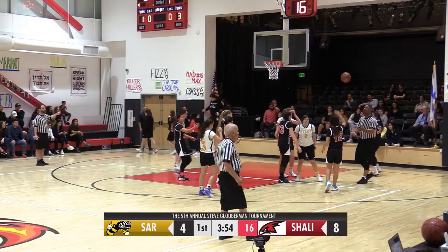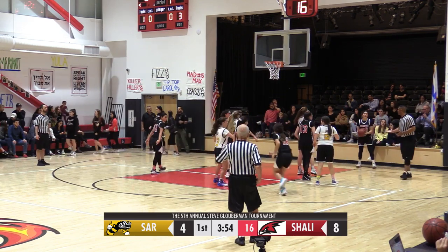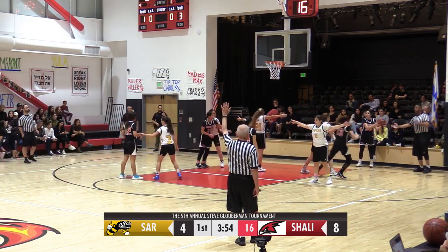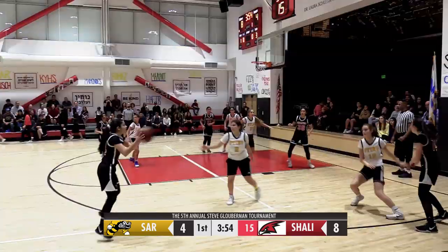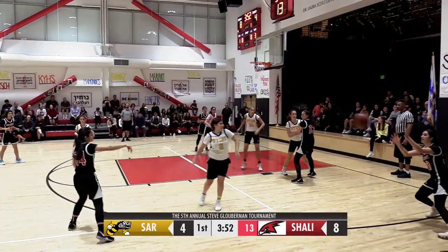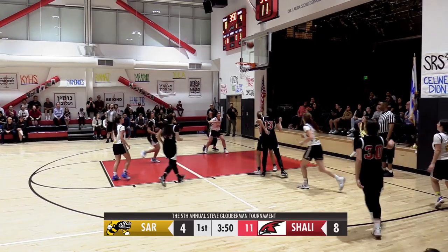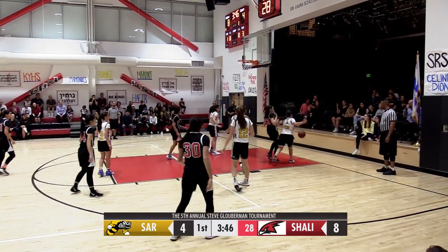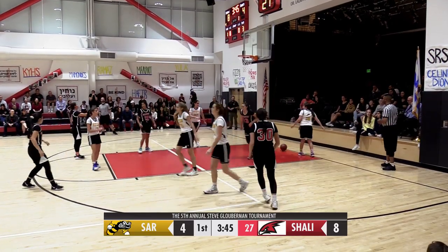And that's going to be in the hands of the Shalhevet Firehawks. Inbound by Hila Lazary, and she's going to give it to Tali Tizabi in the corner. Back to Maytal Hiller, and she allows her the three, but it's off the rim. Rebound by, almost by Tali Tizabi, but it's going to be out of bounds.